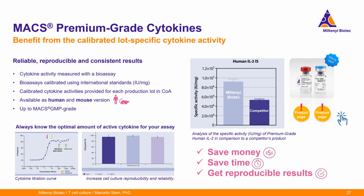So, how can you achieve reliable and constant cytokine levels for your experiment? The most important factor for correct cytokine dosing is the specific cytokine activity. Cytokine activities are measured using a bioassay to determine how potent the cytokine is in inducing a cellular response. This specific activity can vary between production lots because the amount of properly folded and active cytokines is not constant. For our premium-grade cytokines, we test the cytokine activity for each production batch and provide the results in a certificate of analysis. With these values at hand, you can precisely dose your cytokines based on activity and achieve reproducible cell culture conditions.